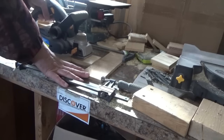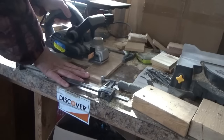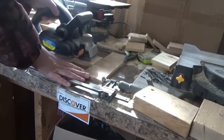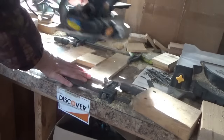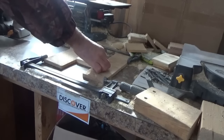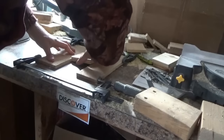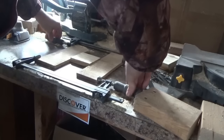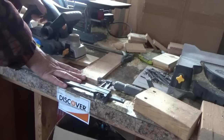Getting the feel of the hand planer is the trick. Any little dip that I make here is going to come off in the sander, but now I'm making a flat surface on the bottom of the coffee coaster, on both sides, so it's no longer warped, so your coffee won't spill.